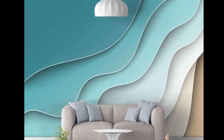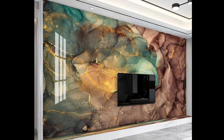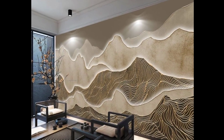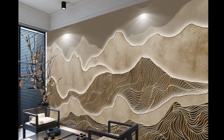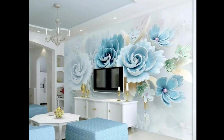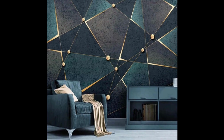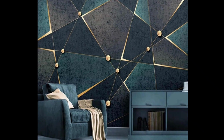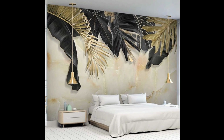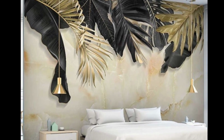Number 2. Think about the function of the room. For example, a bedroom may benefit from soothing, soft 3D wallpapers, while a living room or home office could showcase bolder, more dynamic designs. Number 3. Choose a color palette that aligns with your room's existing decor or the color scheme you plan to implement. Harmonizing colors can create a cohesive look.